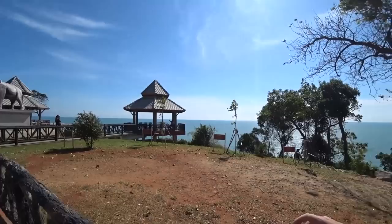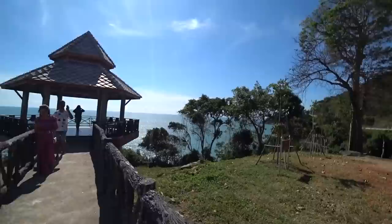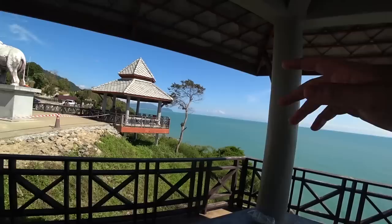So we've got a few viewing platforms we'll take a look at. We've got a big elephant statue. Look at that. This has been cordoned off because someone's tried jumping off before. So what do you have? Sabaydi, mate. Let's have a look. So we've got this viewing platform, we've got another one there. Wow.